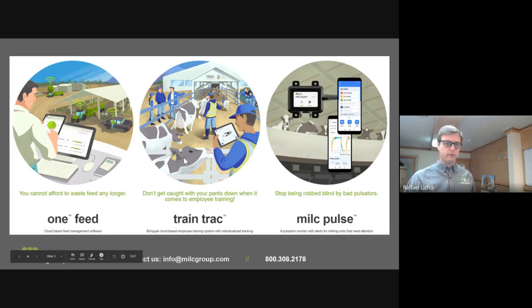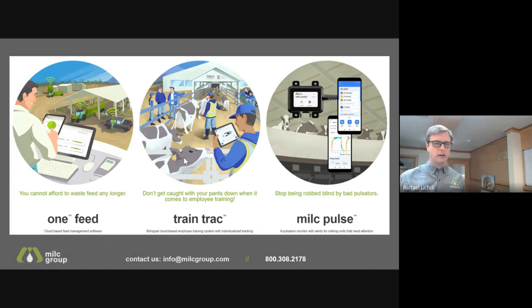We also have a training platform called TrainTrack to really make training feasible and executable on a dairy very easily. And then we also have quite an array of sensors. One of them is Milk Pulse, which is basically a pulsation monitor 24/7 that sends your alerts right to your phone. You'll kind of hear a theme with all the products that we do: we really focus on alerting, because we really try to bring actionable data to dairy managers, dairy owners, dairy employees, to help manage things without having to look at data all the time.